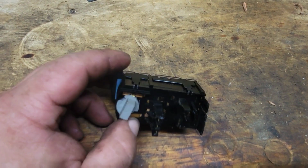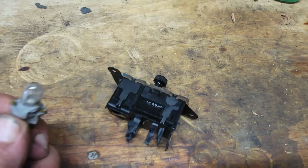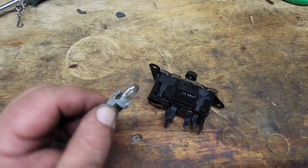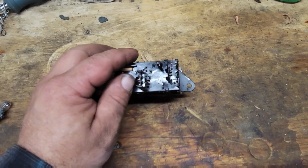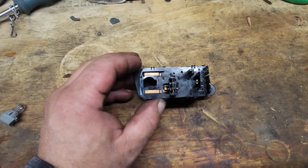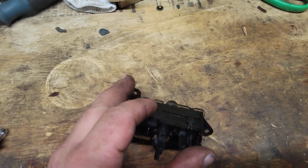Alright, so here's the switch. This right here is just the light. You can twist it, pull it out if your light's not working on it. That's how you replace the light. It's the same thing on the other switch. They're just a standard high and low switch. This one has two plug-ins there and there.